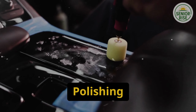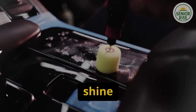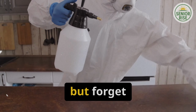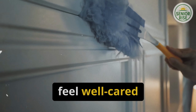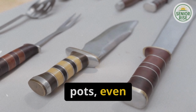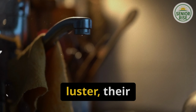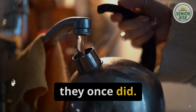12. Polishing metal. No chemicals, just a brilliant shine. We often pay attention to how clean our tools are, but forget that shine is also part of what makes something feel well cared for. Cutlery, stainless steel pots, even metal towel racks. Over time, they lose their luster, their ability to reflect light the way they once did.